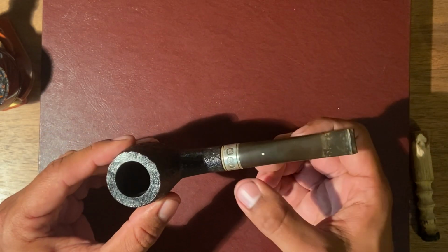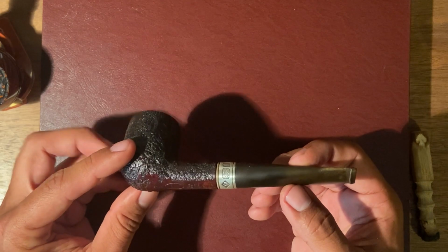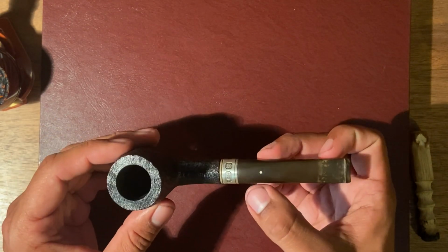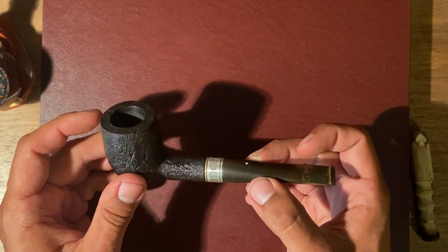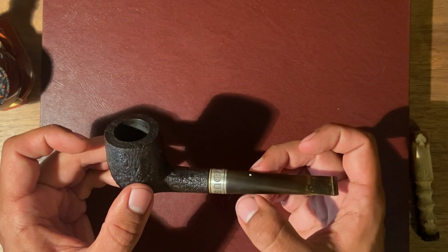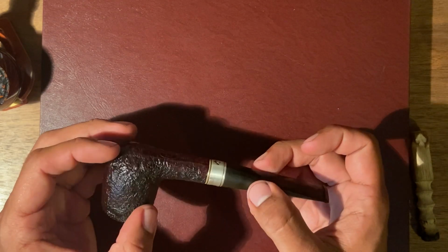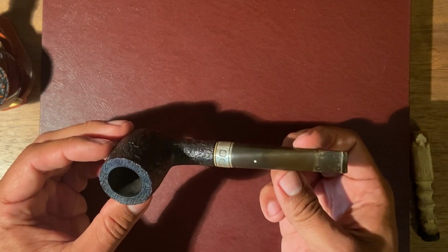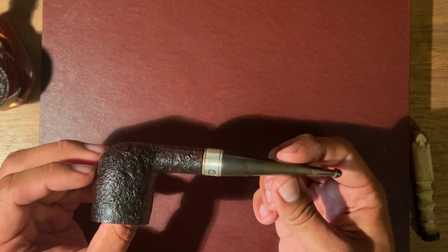And then the band work here, I'm not sure if it's sterling silver or not, but I do know we have an AD. Here's 925. Seems to be some heraldic symbolism, like the lion. I believe that's a bust of the queen and a bear, perhaps. But this is a beautiful pipe. It's definitely a favorite of mine. I've thought about buying it for myself.